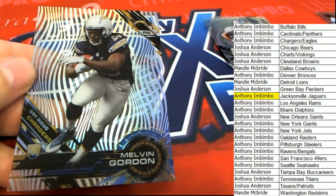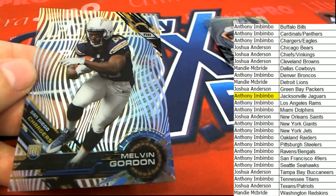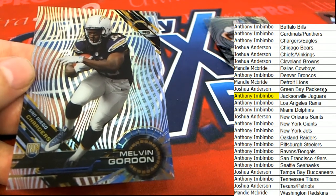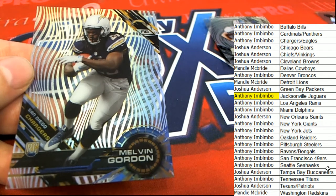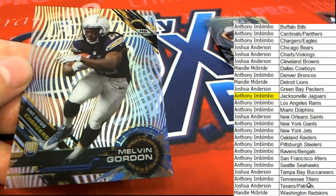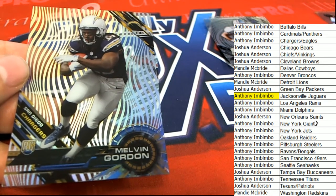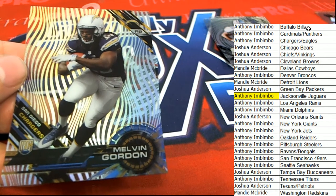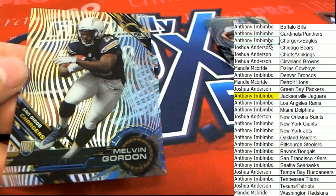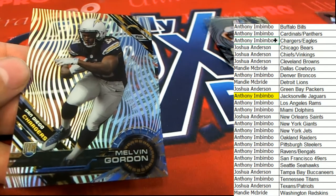Who does have the Chargers? Looking around, I don't see the Chargers. It must be a combo. Are they a combo? Does this go to the breaker? This must go to the breaker. There they are. Okay. All right. It doesn't go to the breaker. It goes to Anthony.